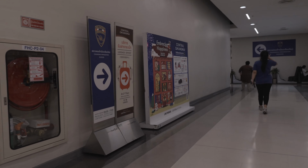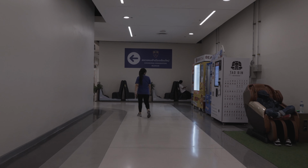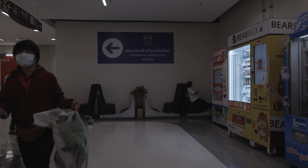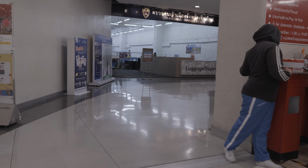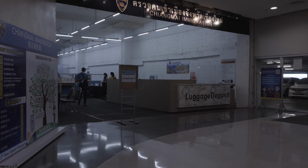So the sign that leads you to immigration is here. And there's also a post office back there. There's no filming in immigration, so I'll just get as close as I can and take it from there. Post office. And immigration station. So now we're going to shut off the camera and get some info.